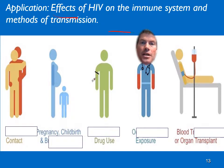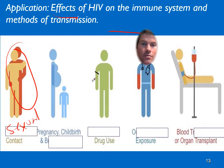Okay, so when you talk about HIV, how do you get it? This looks like they're getting a little intimate, so sexual contact is one way. Pregnancy, so you can get it during pregnancy. The fetus can, but it's very rare, or during childbirth, or during breastfeeding is more common. And during childbirth, if you haven't tested the mother. If the mother's been tested, they'll do a C-section.